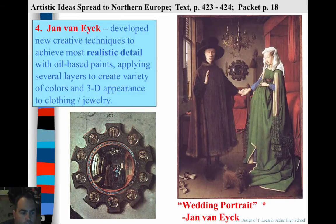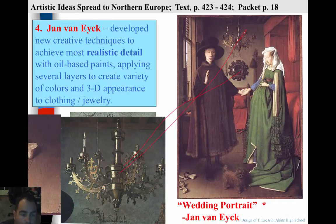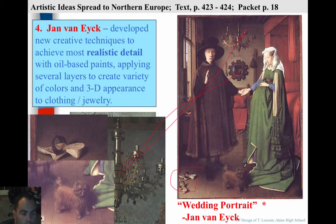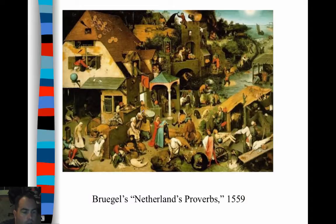Realistic detail. That's the shoes. And your dog too. All right? Scenes of everyday life. Again, our isms. Right? There's no religion here. This is Children's Games by Bruegel, Netherlands again.